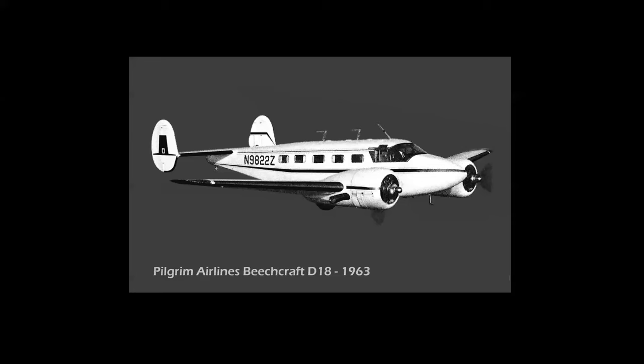Well, let's talk about this machine. This is the Pilgrim Airlines Twin Beech. It flew from, at that time now, Kennedy Airport up to New London, Groton, Connecticut, taking businessmen and other folks up there back and forth. Left in the morning, came back to JFK at about 5 o'clock.